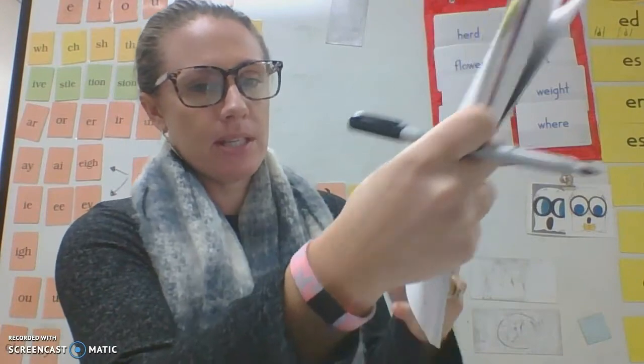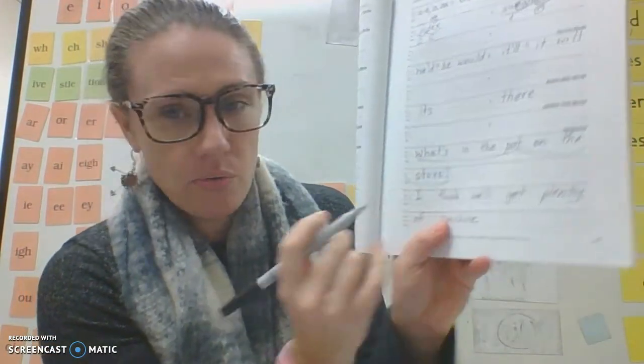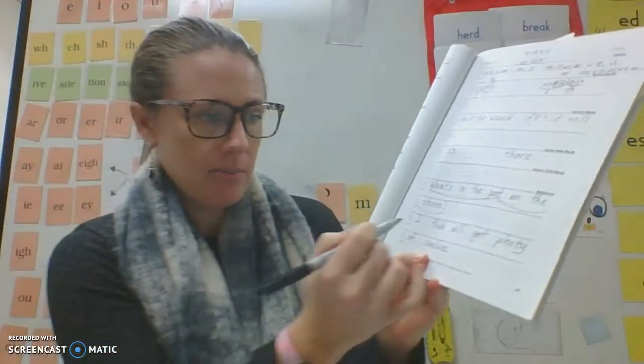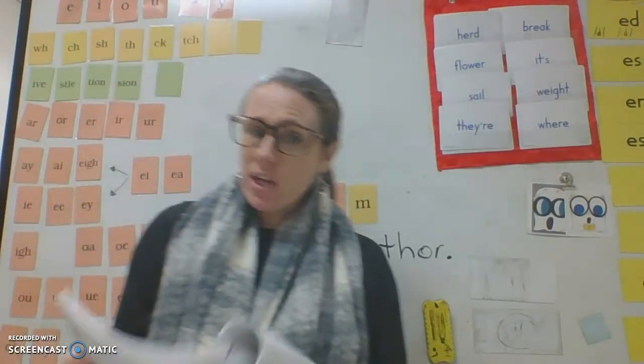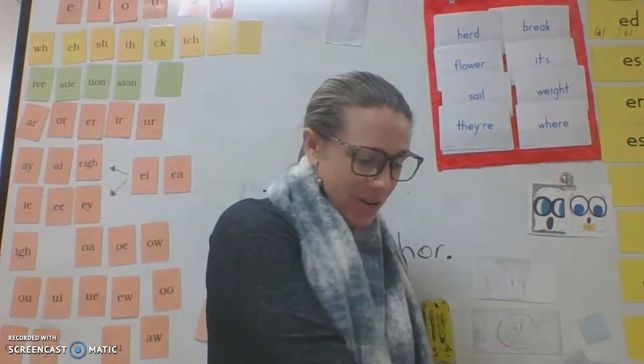So let's go back up to this sentence. What's in the pot on the stove? And let's do this one smooth. I think we'll get plenty of sunshine. Read those until you sound super smooth, just as smooth as you talk, and then you can put this away until next time.